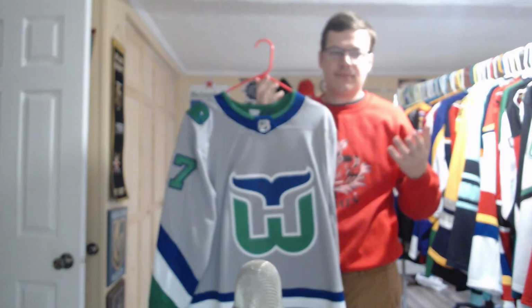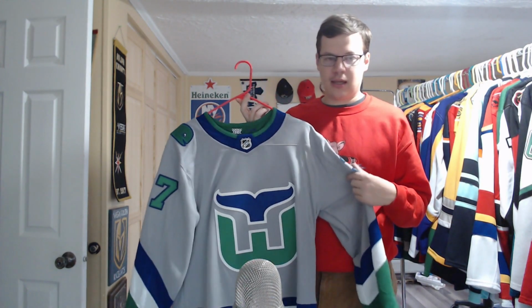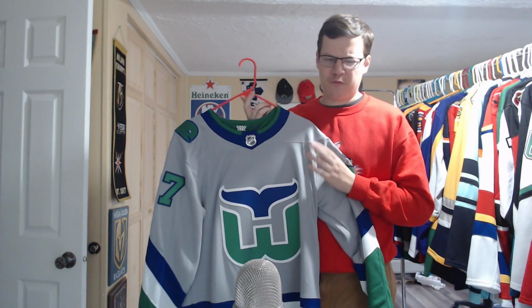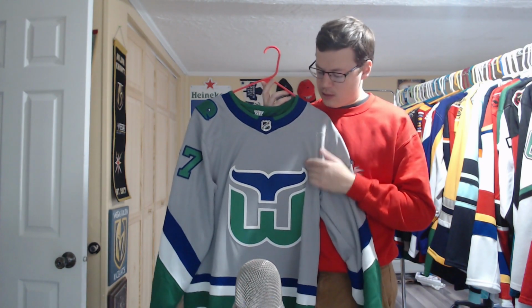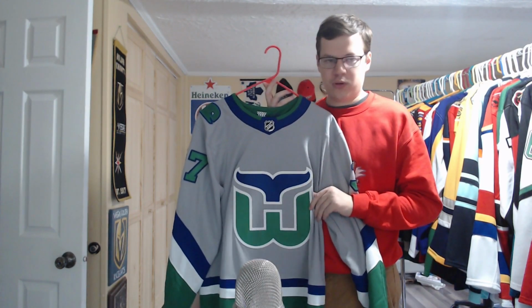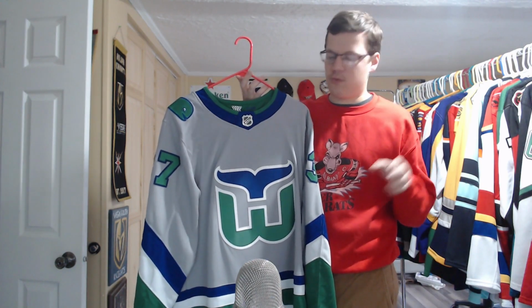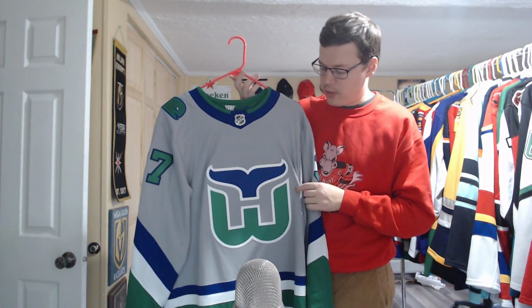But the gray, again, I'm going to keep stretching this: don't get the gray. They've never used gray. I don't know if people would have loved to see this with just red, like with their current red. Maybe that would have worked, maybe it wouldn't. But yeah, the gray really holds this back. Everything else is great. I love this logo. I love this design. So yeah, going back to the first year of the Whalers, and again, no more gray, please.